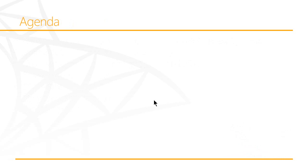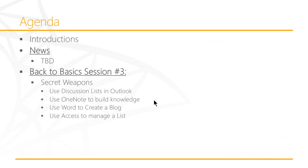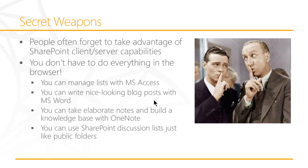Oh, you can see our agenda is super simplified. I actually did not have time to finish these slides. So I've already introduced TJ, and my name is Greg Burns. And today we are going to take a look at these things, among other things. I've actually got a few more things that are not on the slide. But they're the secret weapons.